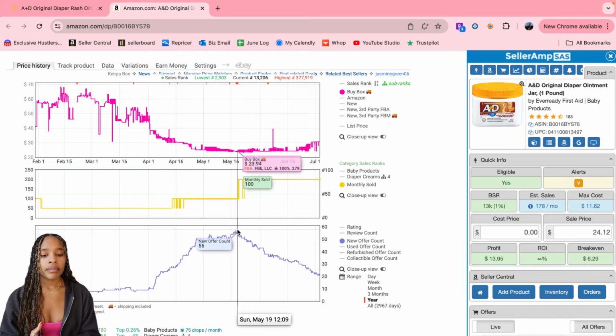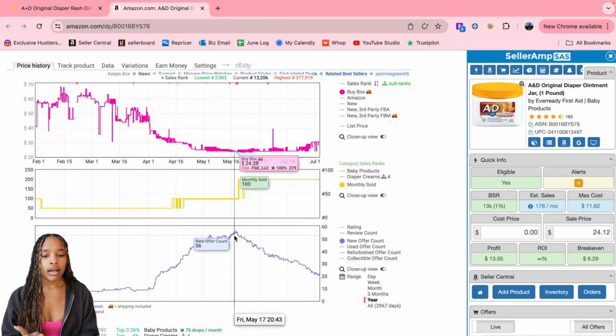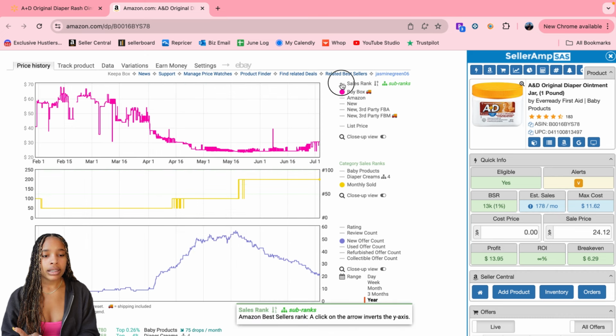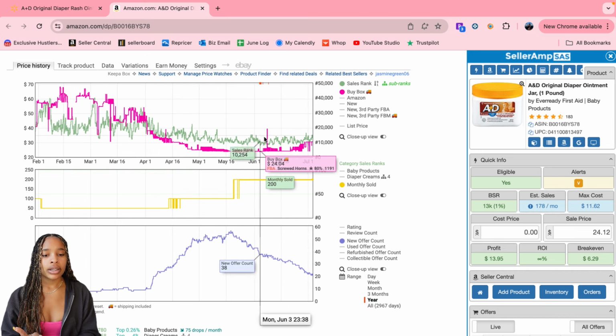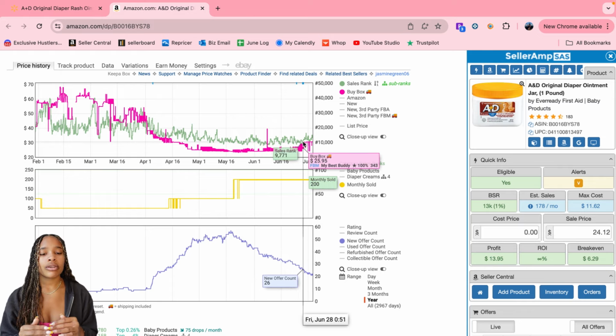But as you can tell here, this product is actually lowering in offer count. So it's either people who are selling out. Let me see here. Let's see the BSR, that's the green line. So the green line is actually pretty good. It stays under like 10K, 11K. So the lower the BSR, the better it is.